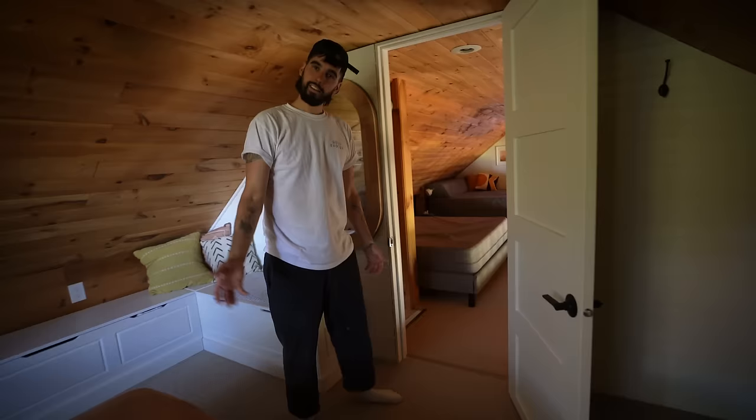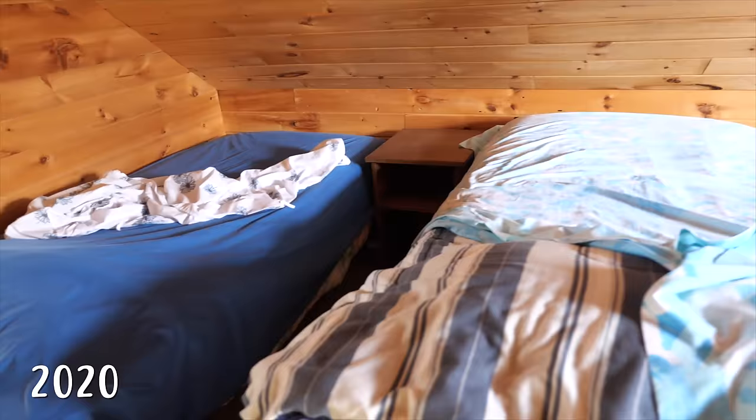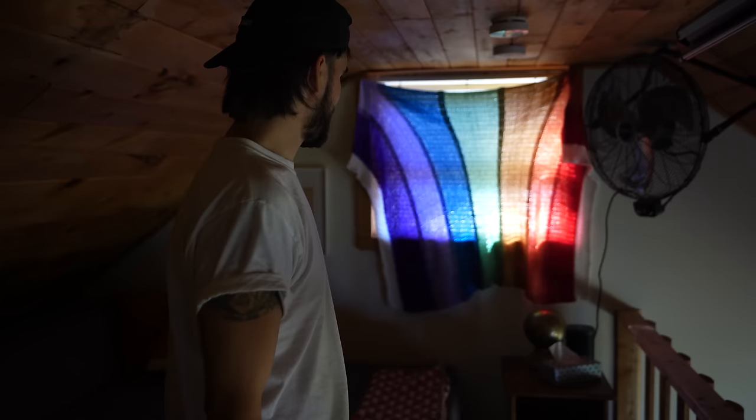All right, come on into the cinema. This loft also had a bit of a creepy vibe when we first moved in. So we've cleaned it up quite a bit. We have two queen beds, one twin. We've got one of the hottest blinds in the game. We could probably spring for some curtains over here. That's just a blanket that someone knitted for us.